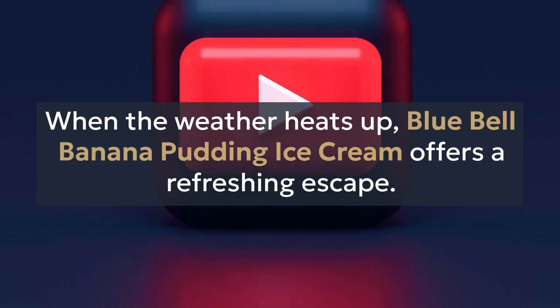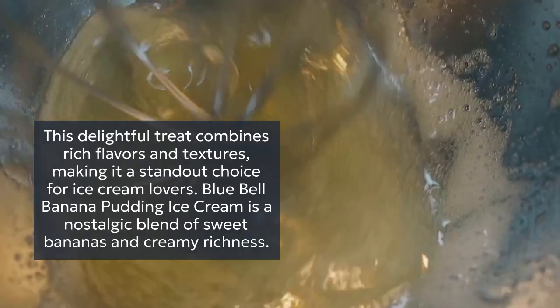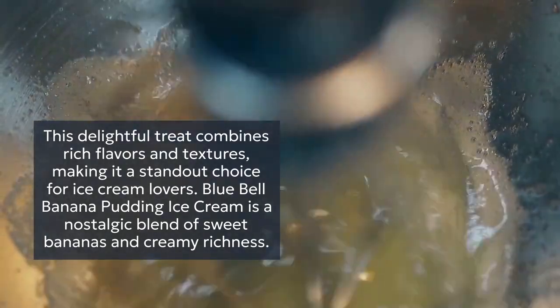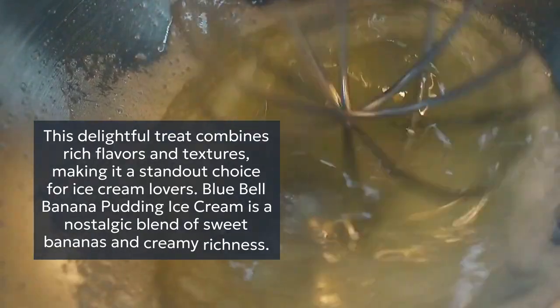When the weather heats up, Bluebell banana pudding ice cream offers a refreshing escape. This delightful treat combines rich flavors and textures, making it a standout choice for ice cream lovers. Bluebell banana pudding ice cream is a nostalgic blend of sweet bananas and creamy richness.